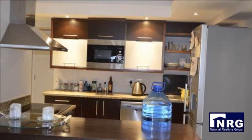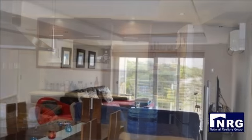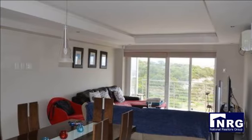The lounge is air-conditioned for those summer days with a lovely braai on the balcony. There is a separate laundry room next to the unit that saves some space, and two undercover parking bays. It's a must-see.